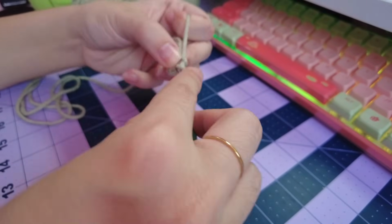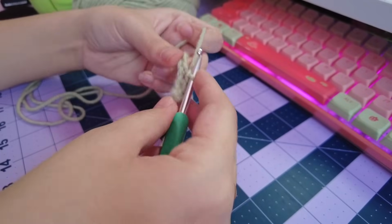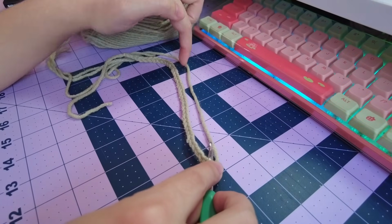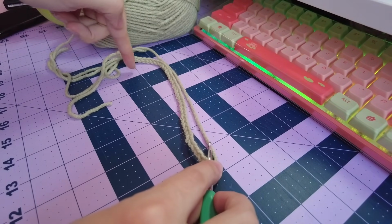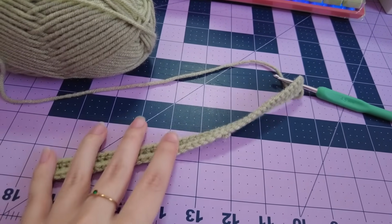And then instead of chaining one and going back and forth in rows, I'm going to start making a giant oval-y shape type of thing. So I'm going to work back on this row and then go all the way around and work back on the other side of the chain. Okay, here is that first round.